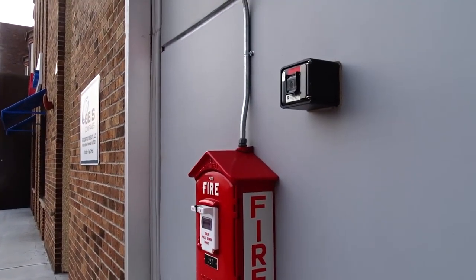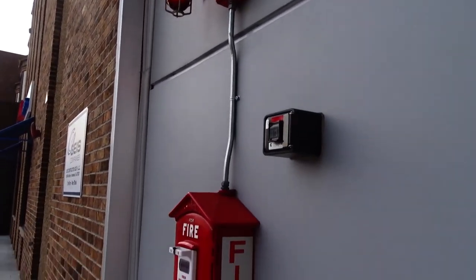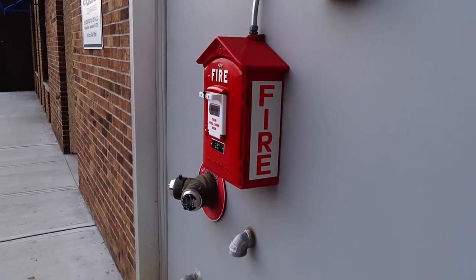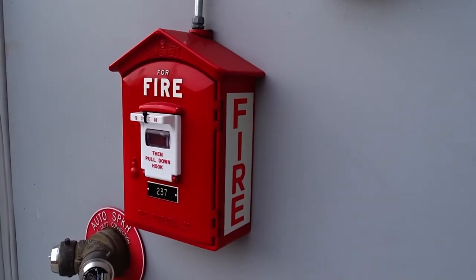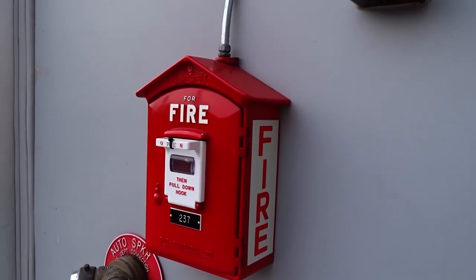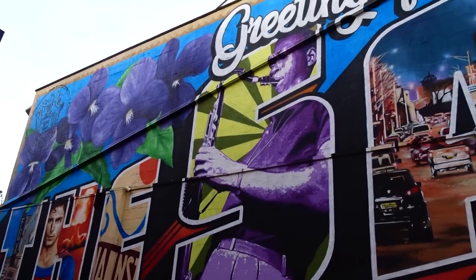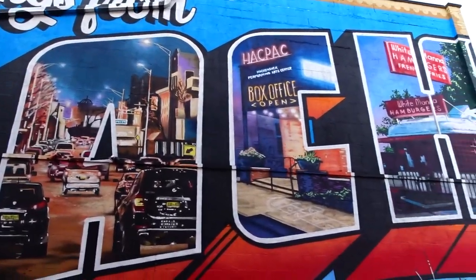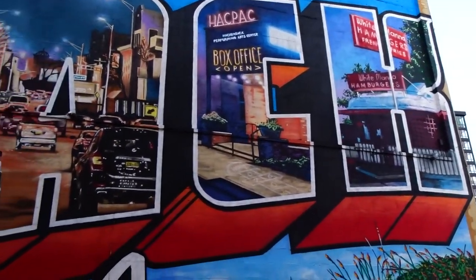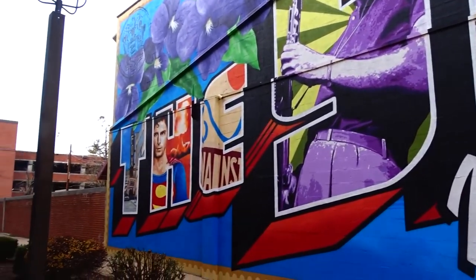I think it was Rutherford. City I was trying to think of that had this style of fire emergency call box. Here's another one. Greetings from the sack.